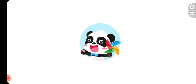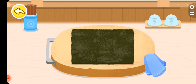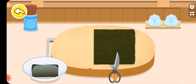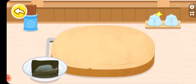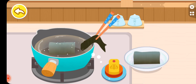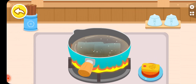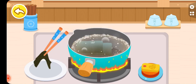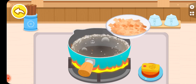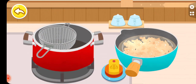Make broth. Let's get the dried kelp ready first. Let's boil the dried bonito flakes. We can make delicious broth by using dried kelp and dried bonito flakes.